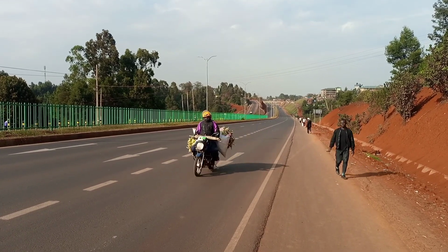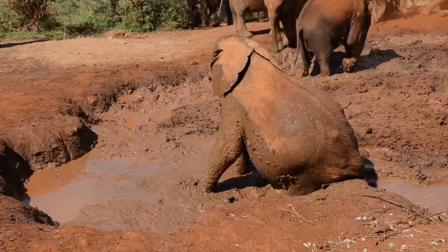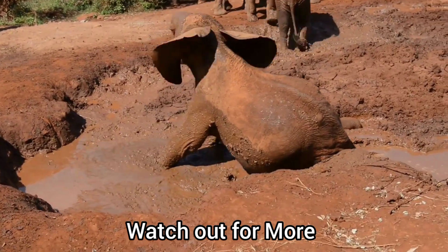The road is about 90% done, with the lighting and a few finishing touches being the only things that are remaining.